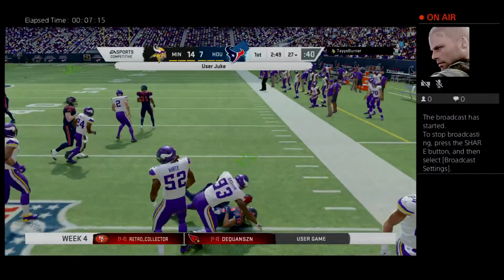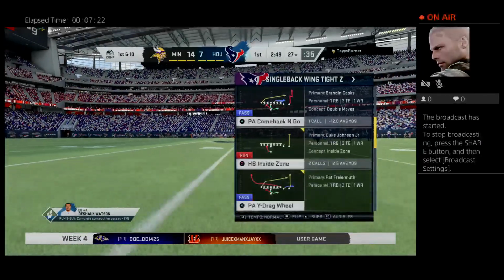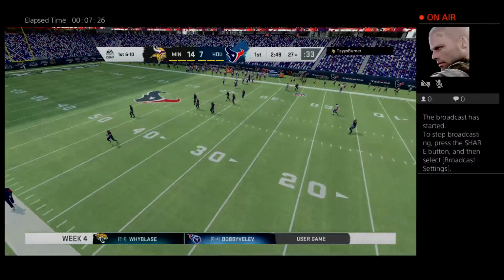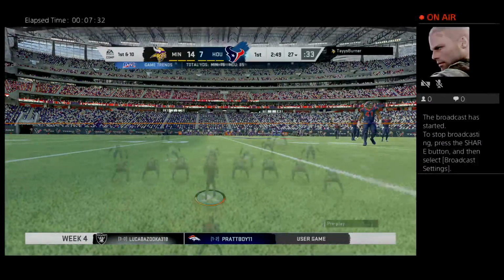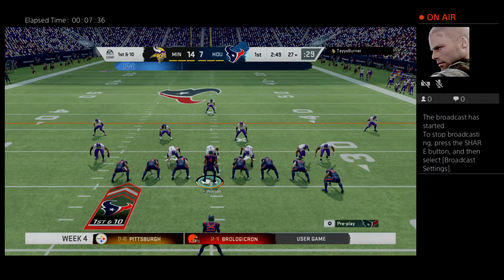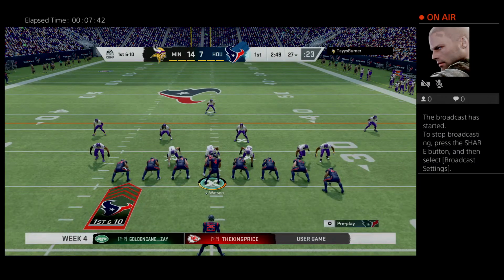Then he'll take this across the 25, couple extra yards, up to the 27-yard line. First and 10 at their own 27-yard line. The Texans offense ready to go here for their next drive.